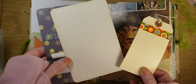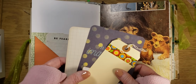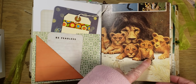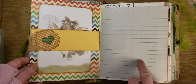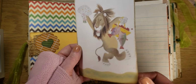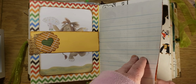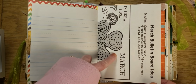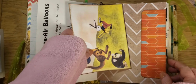And a little tag and some more cards. And there's some lions and a lion and the cubs that I got from another book. Here's a little belly band with some burlap and some cutouts from punches. And another place you could write. Children's writing paper. Kids workbook. There's a lion on it. Here's a little side tuck with another image from the book for writing.